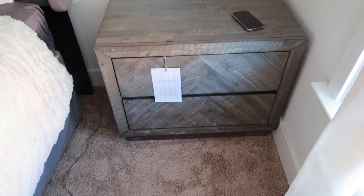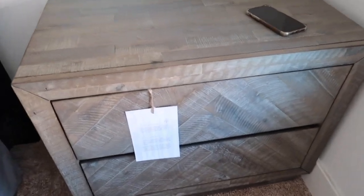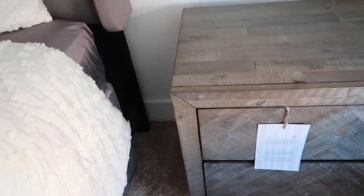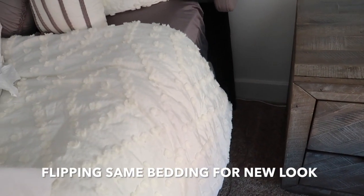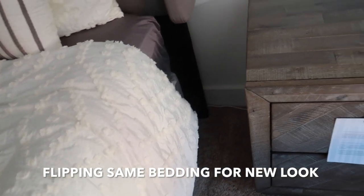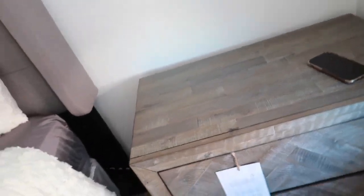Oh my god, I love it. I was nervous about this color, but when that sun hits it and I see it next to the gray, whew. Don't really like the wintry, like holiday bedding with it, but I got a plan for this comforter. We're gonna use the same comforter, but I just love it with the gray.